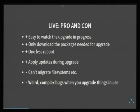And people don't do upgrades all that often. So every time people do live upgrades, they'll be like, yeah, it mostly went fine. I mean, one thing was really weird, but I'm sure it's fine. And they just fix it afterward, and we never know what happened. We never know how to fix it. And so it's always a little unreliable.